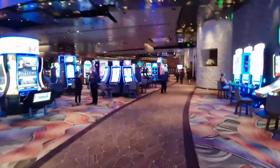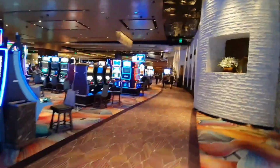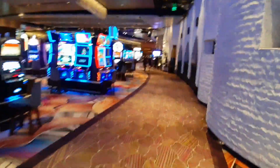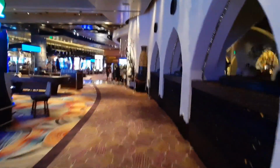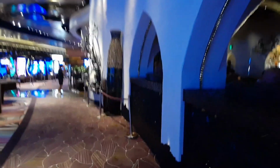And more slot machines here and video games. And they do have about every other slot machine turned off for the social distancing because of the coronavirus.